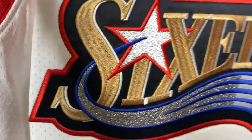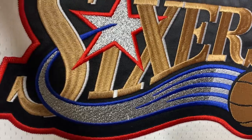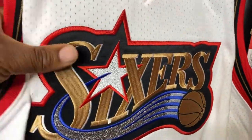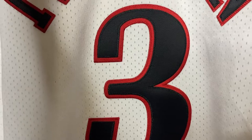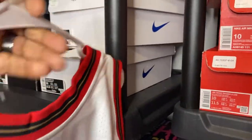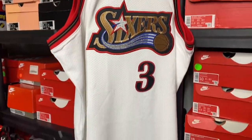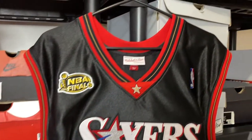Metallic threading on the jersey looks beautiful. I like when the light hits it. That double stitching. Good twill. Turn to the back. Iverson's name spelled out with the iconic number 3. Stitched, double stitched, black with red outline. Dope. Dope jersey, definitely one of the favorites. Glad to add that to the collection. On to the next jersey.